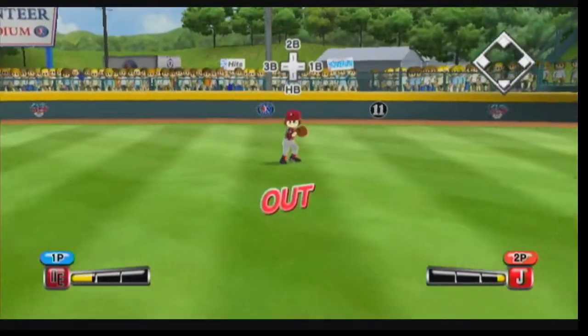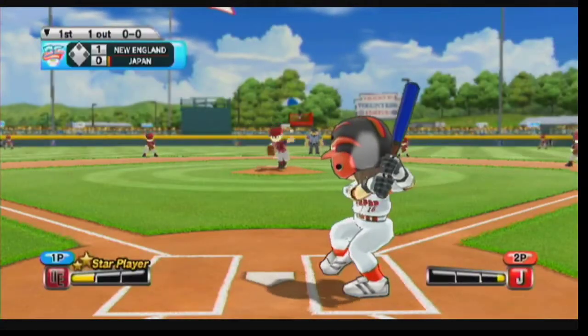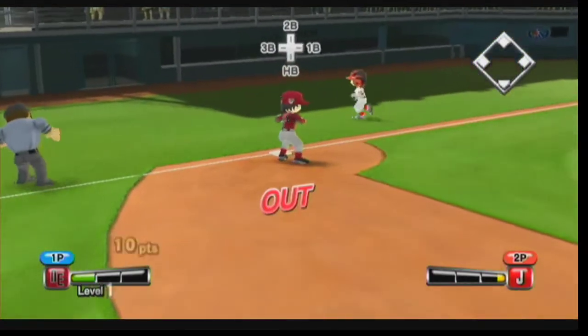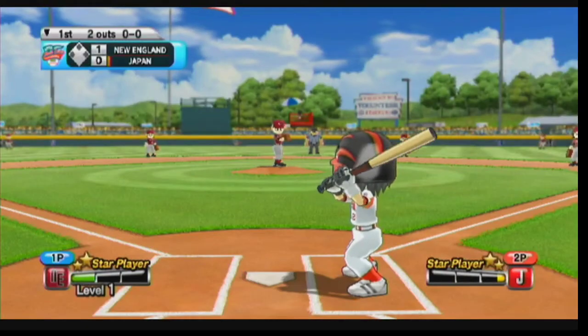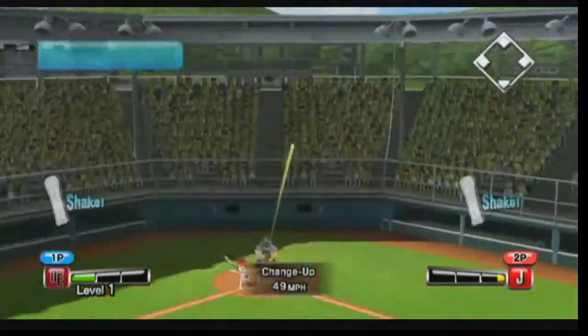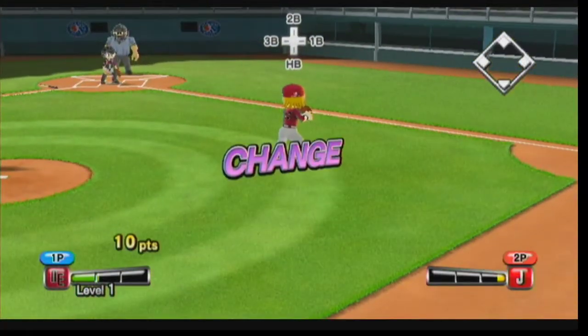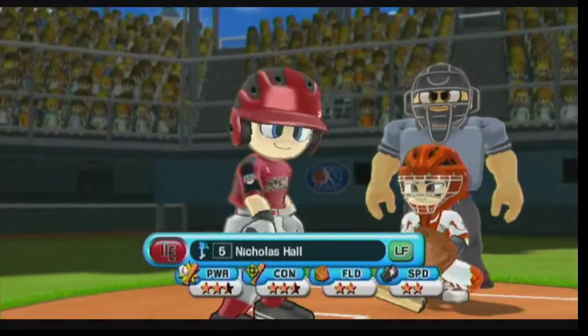One out. Batting second at first base, number 16. Two outs. Batting third in center field, number two. You're out. Change. These kids are making some real contact. Top half of the second inning.